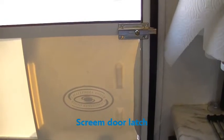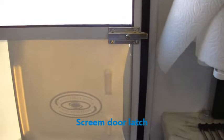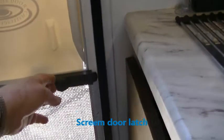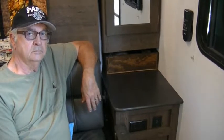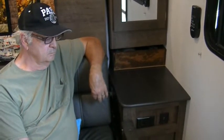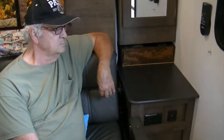The next item is this door lock that Ernie had to put on because the door lock that came with it doesn't work. It's not over far enough. One of the things that this trailer lacks is drawers. There are no drawers in this trailer, so we've had to do modifications and have accessories to modify for drawers. So the first thing Ernie did was built 2 of these boxes.